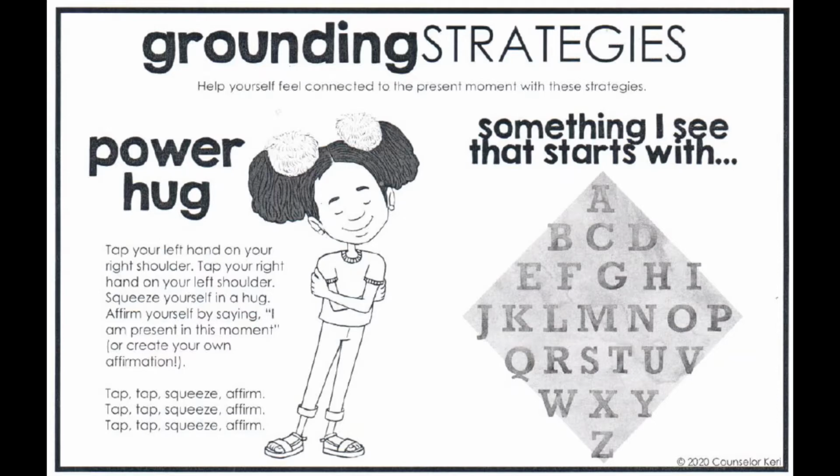Another example of a grounding strategy that's not listed here is the 5, 4, 3, 2, 1. What are 5 things you see, 4 things you feel, 3 things you hear, 2 things you smell, and 1 thing you taste? Paying attention to the things in the present moment helps you get out of the worries that may be in your mind and back into this moment right here.